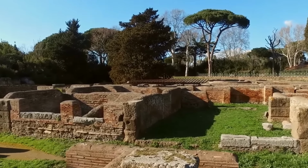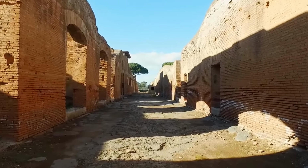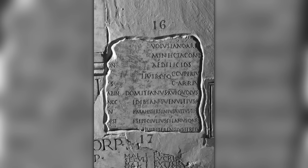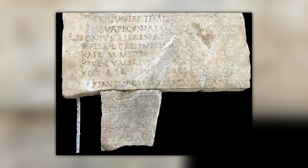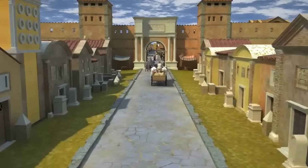Our next discovery takes us to Ostia Antica, ancient Rome's principal seaport, and involves the unearthing of 2 new fragments of the Fasti Ostiensis, an ancient Roman marble calendar. These fragments record significant events from Emperor Hadrian's reign.